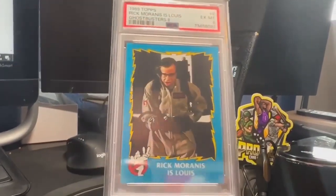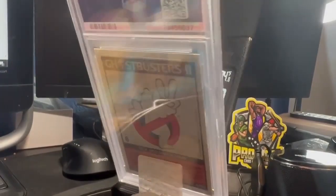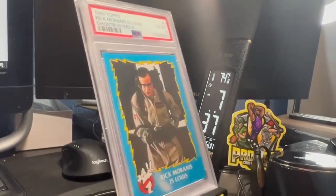In a PSA 6. Surprisingly, there's no high grades for Lewis higher than a 6. So there you go. And then here is Slimer.